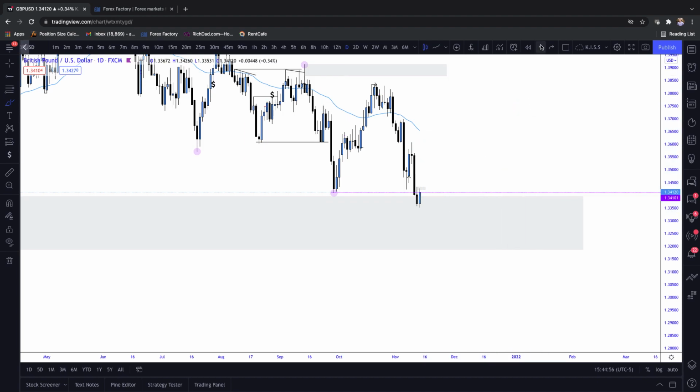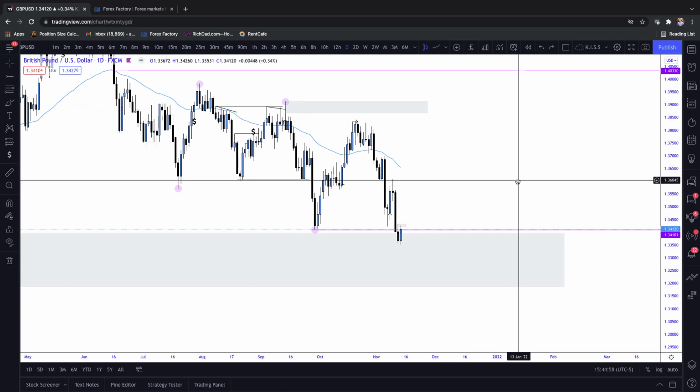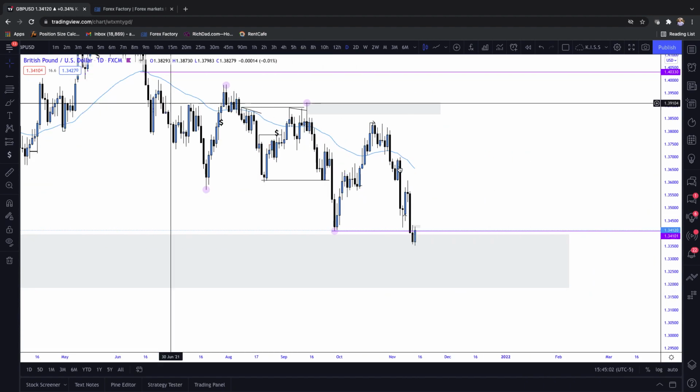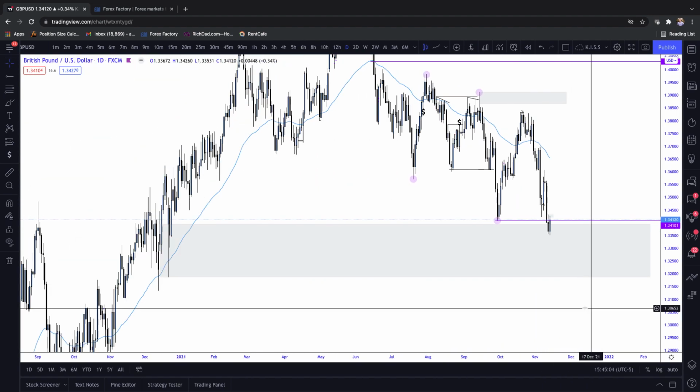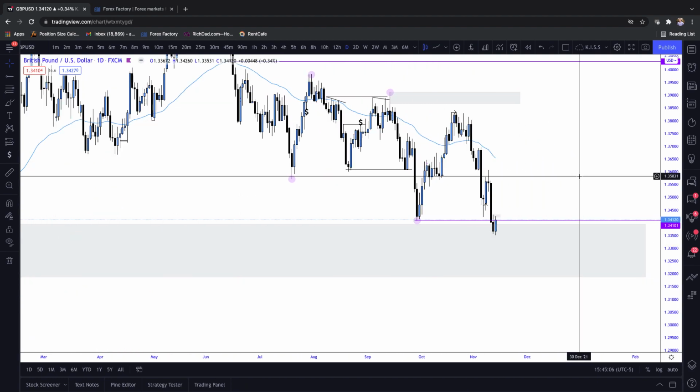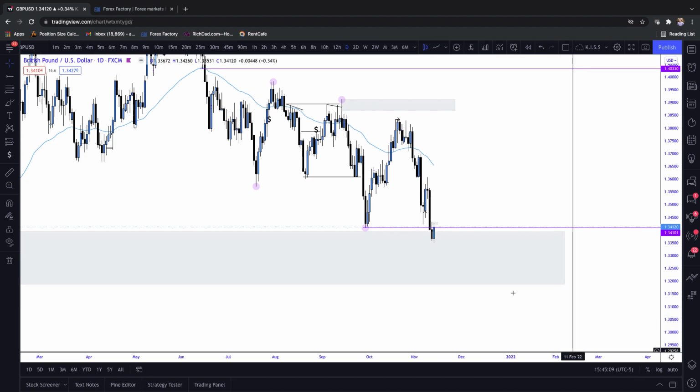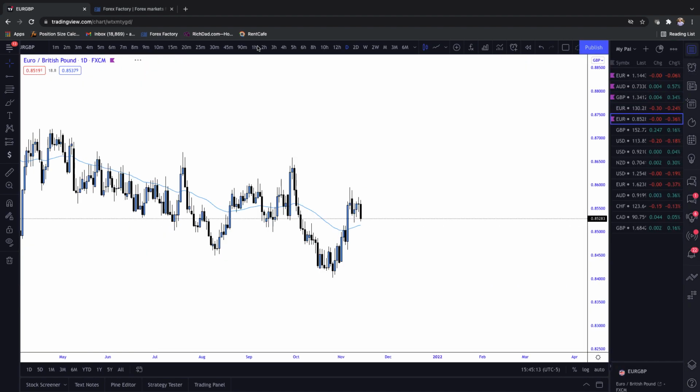Okay, so really, again, this is just kind of a top-down, higher time frame perspective that I want to give to you guys this week, as we are finally starting to trade into some levels coming into the end of the quarter. All right, so that is GU.